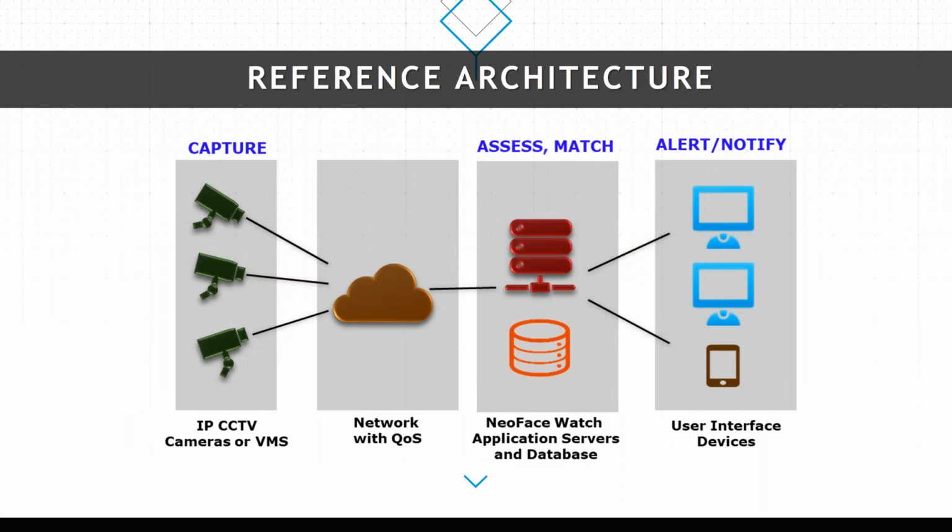And this is a very basic block diagram that references the architecture of NEC's Neoface Watch. And it's actually listed in very simple terms. But in the block on the left where we have capture, we are showing the IP cameras that may or may not exist in your environment today.